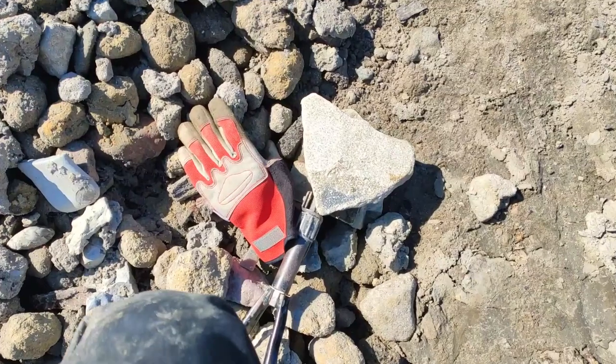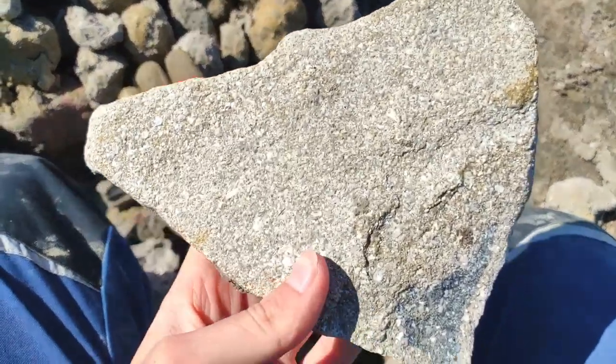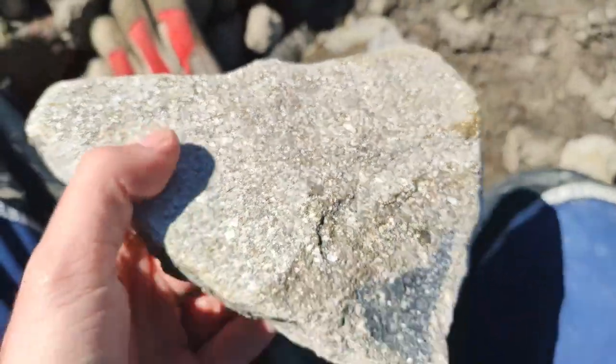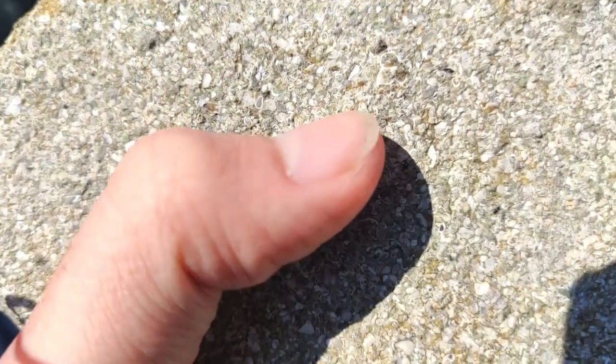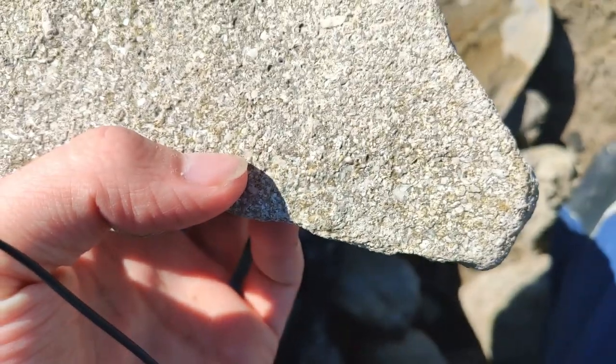So I want to show you the first find, and it's not an ice age fossil, but we also have a layer of much older material here. So here you see a stone with a lot of snails and shells, which are around 30 million years old. So it's the Oligocene layer here, and yeah, you can see here a little snail, and all the white pieces are material of little snails and shells.